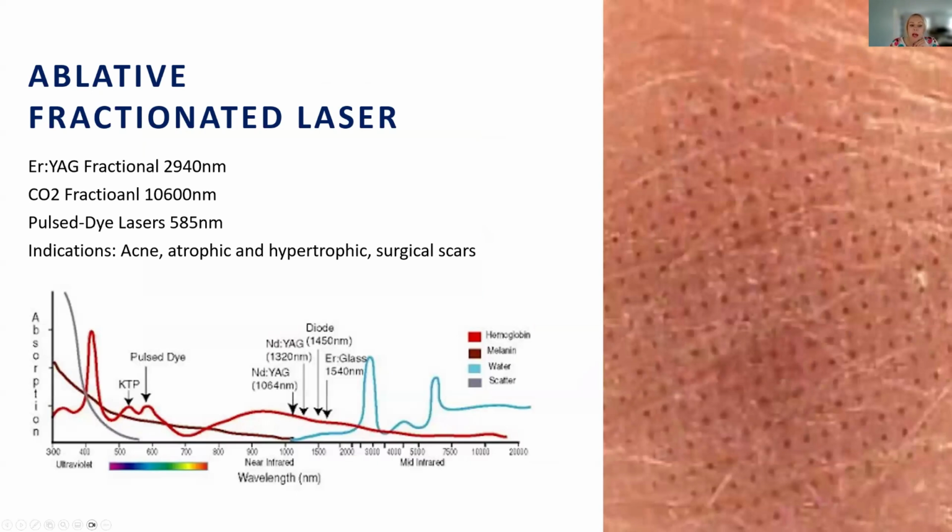Then last of all in our modalities is our ablative laser or ablative fractionated laser. So these are really powerful tools in the treatment of various different scarrings, acne, atrophic, hypertrophic, surgical. And these lasers work by creating tiny microspots of ablation in the epidermis, and it produces inflammation and heat. And this heat then spreads into the dermis, and that stimulates the fibroblasts and it initiates the wound healing response.